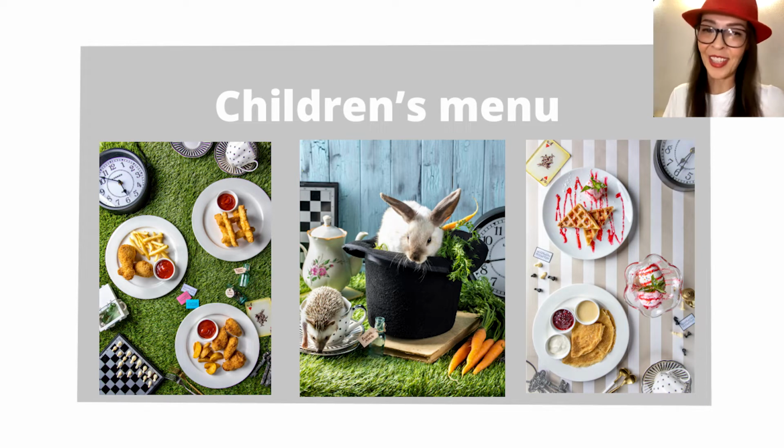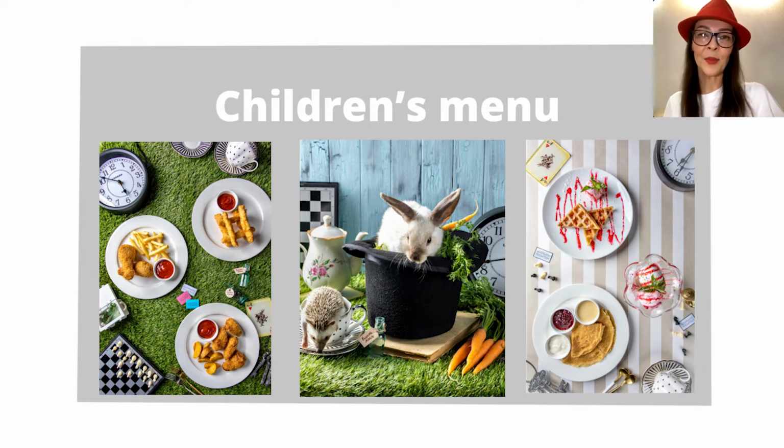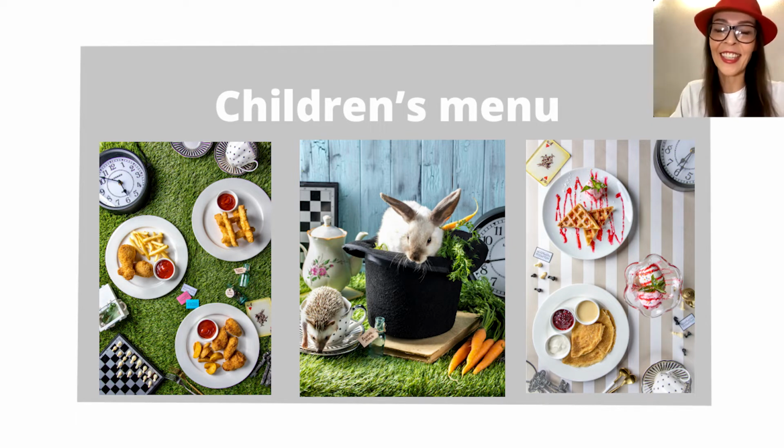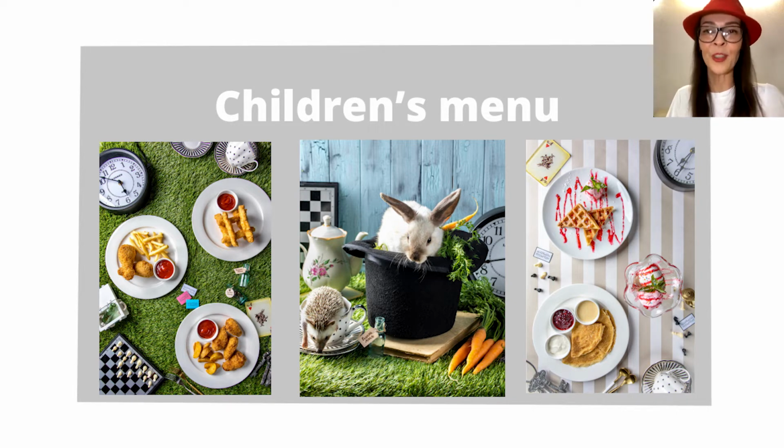Okay, and then the next. Well, children's menu. Here you can use your fantasy, your imagination, because children like colors, like fairy tales. And here you see we made a menu from Alice in Wonderland. And here we have a rabbit and some props and stuff from this fairy tale. And in a children's menu you can use all creativity as you can and as you like, of course, after discussing with a customer, with a restaurant.